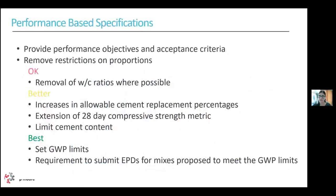So what does this look like once we've decided that whatever we've got in the project in terms of the mix designs is working and is in fact improving on the baseline? How do we communicate that in our structural drawings? So the first thing, as Brandon mentioned, is to switch to performance-based objectives and acceptance criteria rather than the prescriptive way of listing our requirements for the concrete mixes.